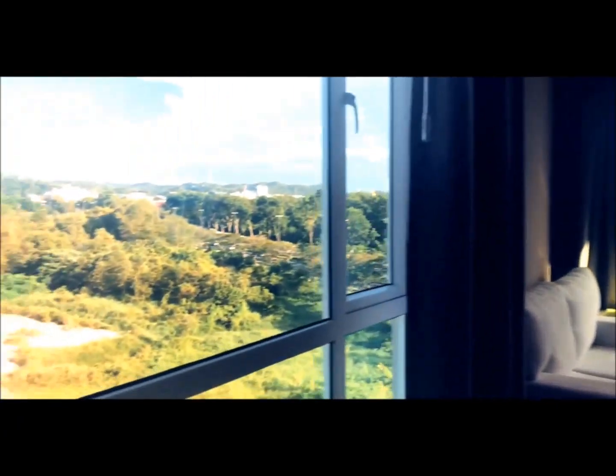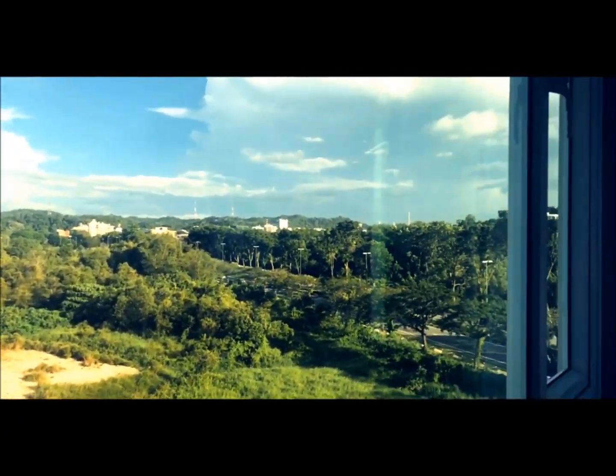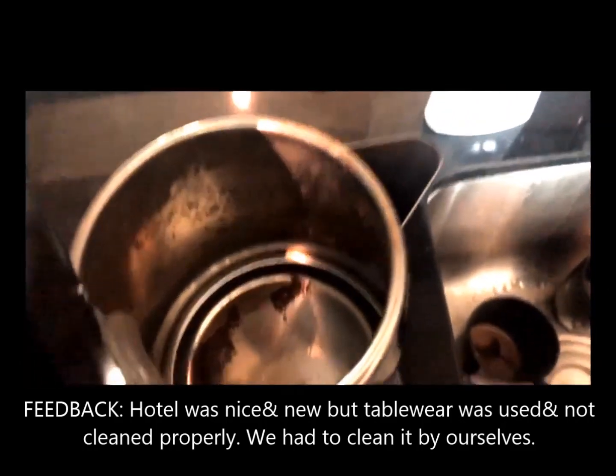And the view from the dining room is... Wow. This. So yeah. Under construction. Wow. And that's pretty much it.